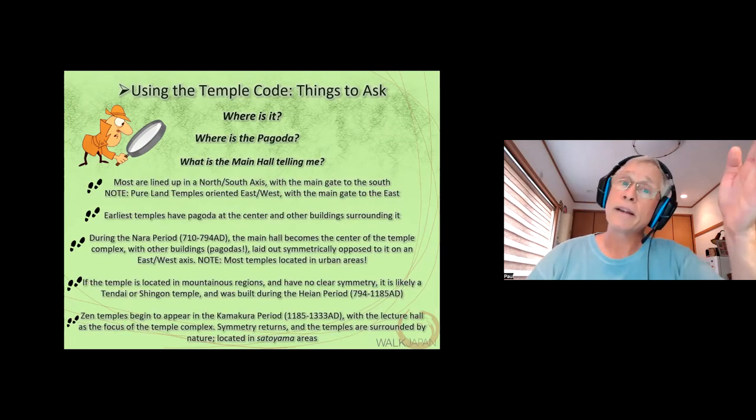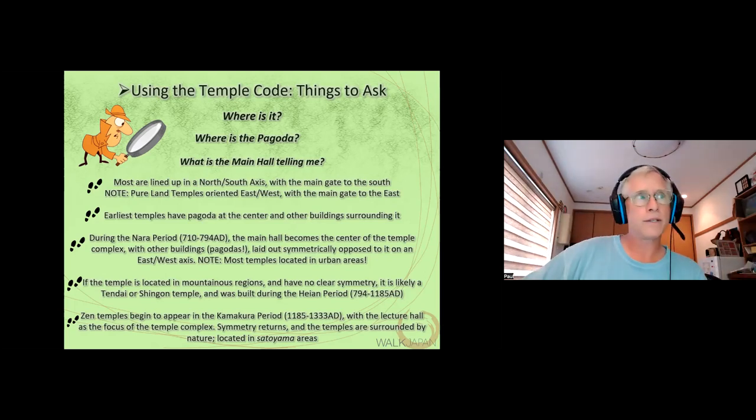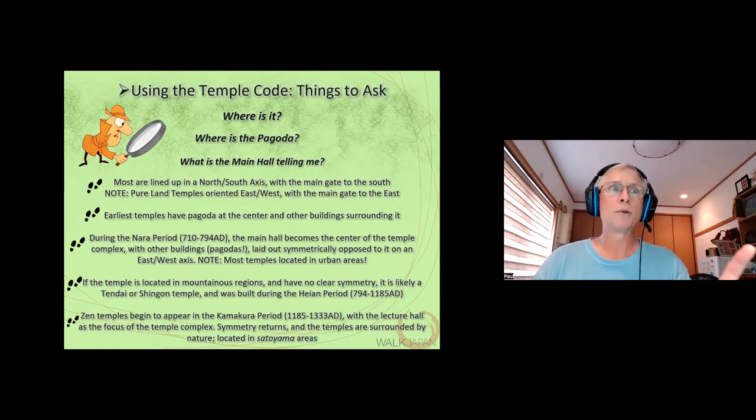Most temples are lined up on a north-south axis with the main gate to the south. However, Pure Land Buddhist temples are oriented to the east and west with the main gate to the east. The earliest temples have the pagoda at the center and buildings will be surrounding it. It is during the Nara period that the main hall becomes the center of the temple complex, with other buildings, the pagodas, laid out symmetrically opposed to it on an east-west axis. Note, at this time in the Nara period, most temples are located in urban areas.